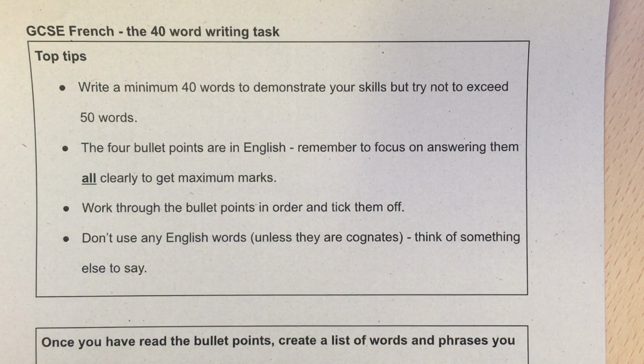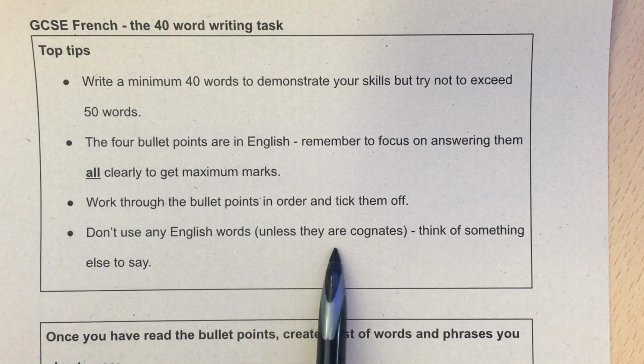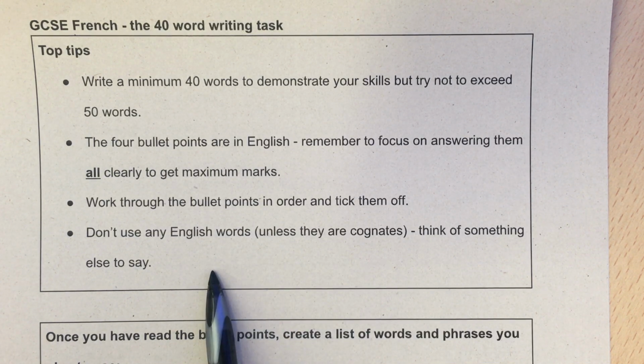If you miss one of the bullet points, you will lose marks and you cannot access the top band of marks for this task. Work through the bullet points in order and tick them off so that you can see your progress. Don't use any English words unless they're cognates. Think of something else to say. You are in control of what you write. So if you find yourself up against some vocabulary that you don't know or can't remember, then think of something else to say.